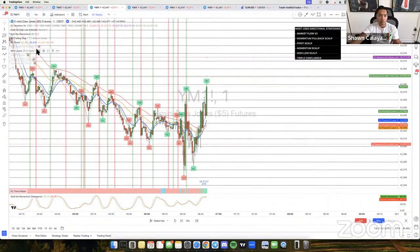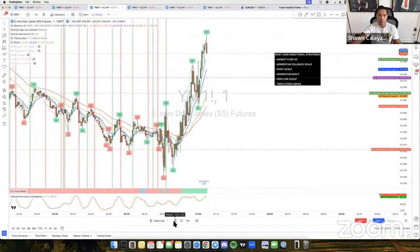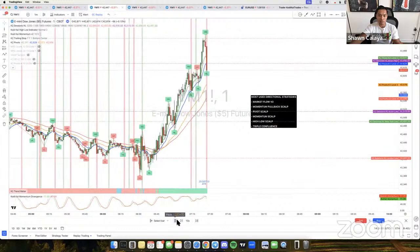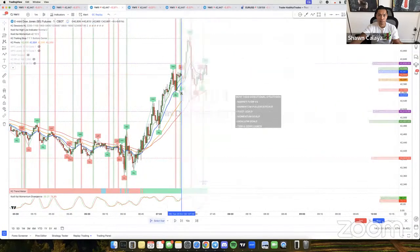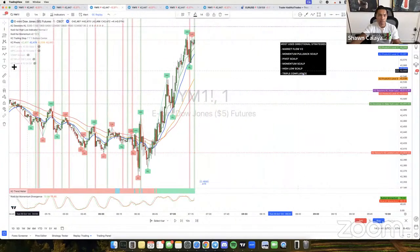For this one, we don't need the levels indicator. I don't know if we'll get a pivot scalp here because I don't think there was a buy signal that came up. Okay, there's one right here actually. Okay, so same thing right here. The strategy is again slightly different. This one's based off the momentum indicator. So this is going to be the pivot scalp strategy.